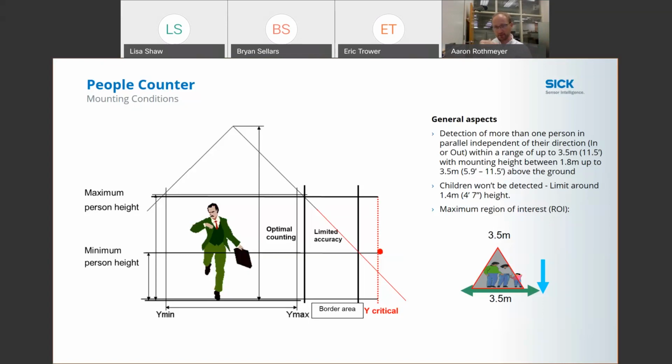Now, if you bring it down to about 12 feet, that means your coverage side to side is about 12 feet as well. So in some cases, you're going to have 12-foot wide doorways, a large entryway or something like that. In the case behind me, it's a typical 30-inch or 36-inch door. So it just depends on what type of entryway application you have.